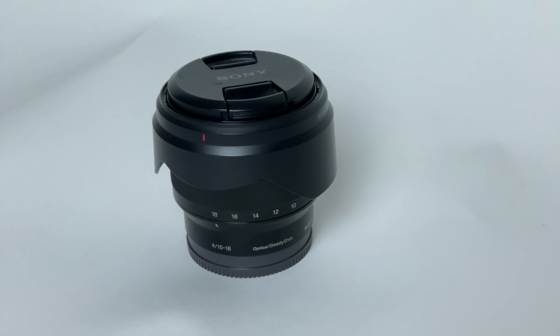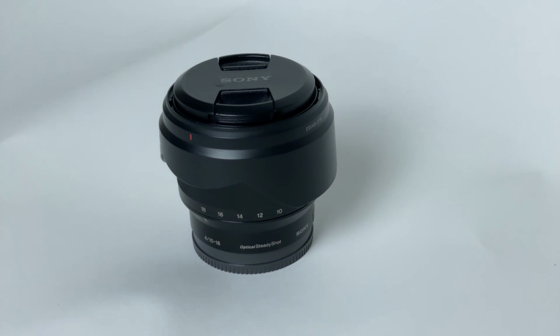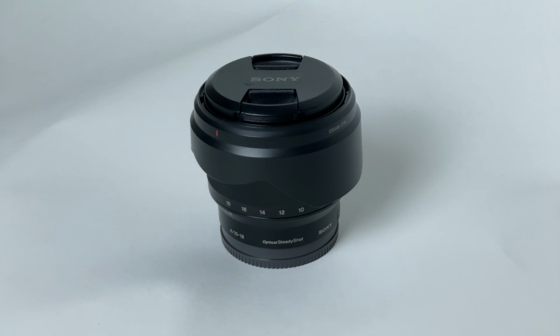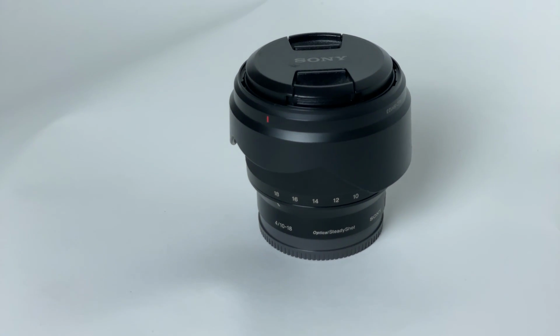And I also use the 10-18mm f/4, and that's for real estate photography. I can get away with using an APS-C camera with the crop factor, and I only shoot at 12mm. And I use an off-camera flash or HDR depending on the shoot.